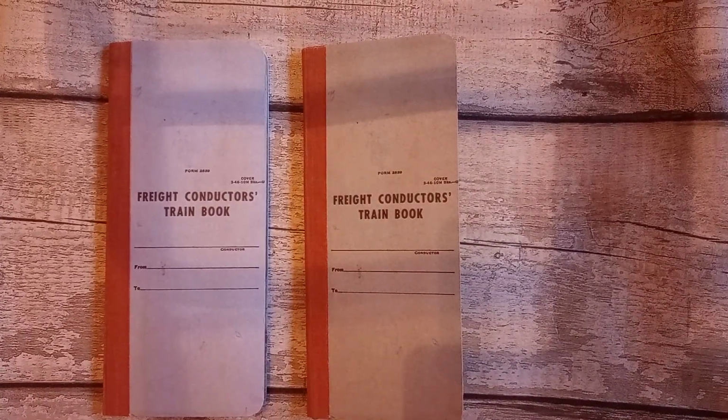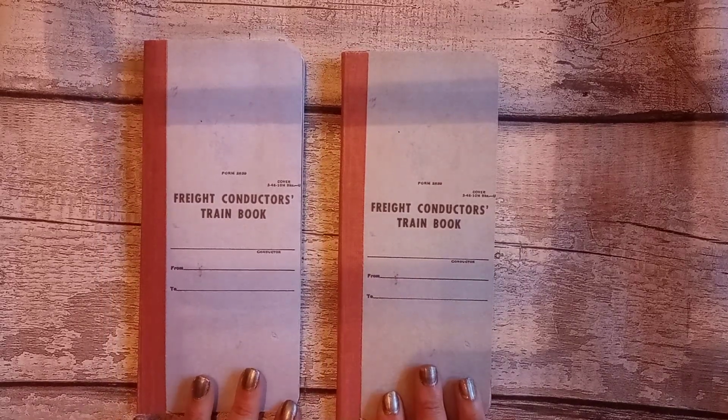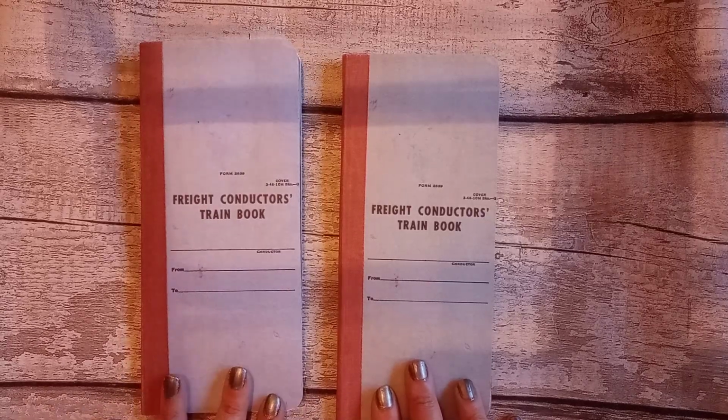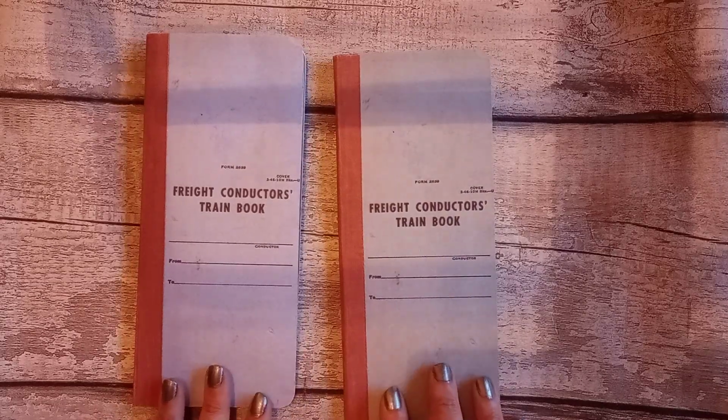I'm here today to share two train journals with you. These are very different to what I usually make. One is a Christmas present from my dad, so you won't be seeing this till after Christmas. And the other one I have made to sell if you would like it. It's a lovely gift, I think, for a train enthusiast.